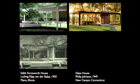Although both are steel and glass houses, representing the ideal of universal space, can you take a close look and determine how they differ? Here are some clues. Note the relation of each house to the ground, its color, the location of its entry, and the position of the columns in relation to the floor and roof slabs.